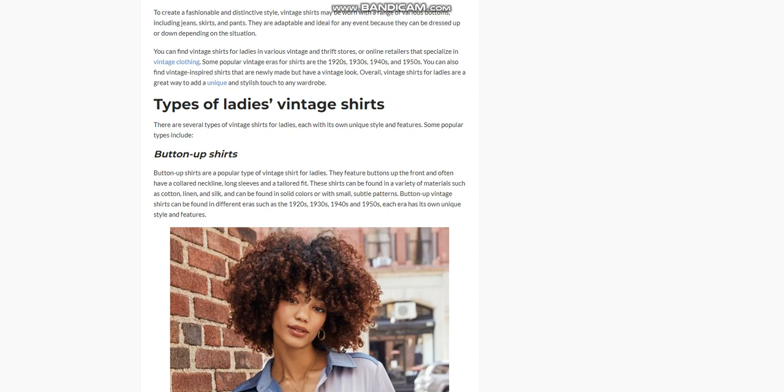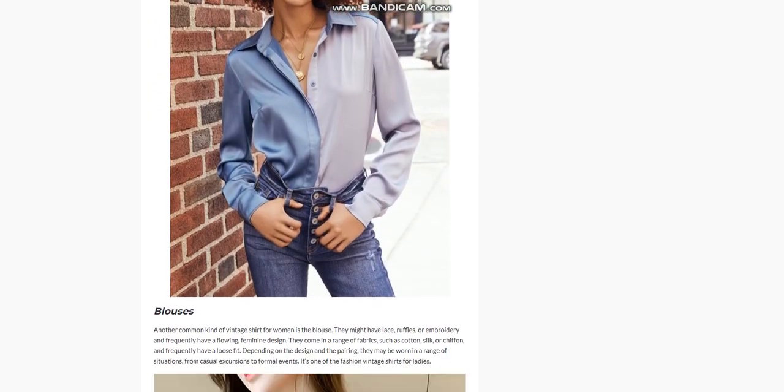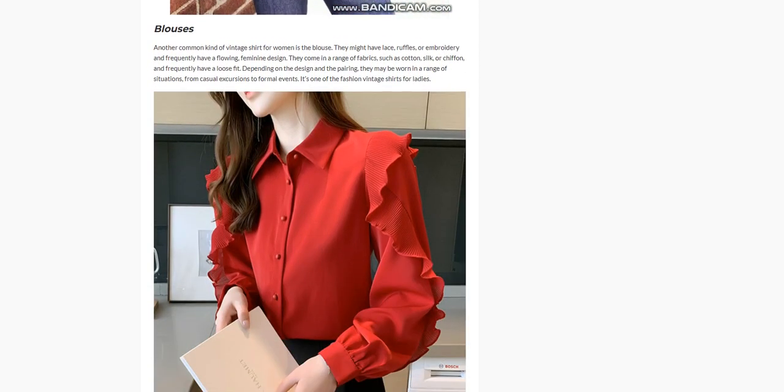These shirts can be found in a variety of materials such as cotton, linen, and silk, and in solid colors or with small, subtle patterns. Button-up vintage shirts can be found in different eras such as the 1920s, 1930s, 1940s, and 1950s. Each era has its own unique style and features.